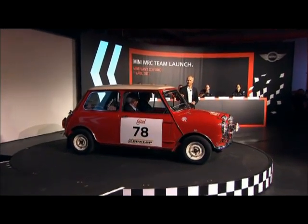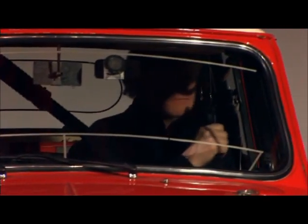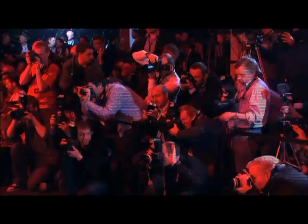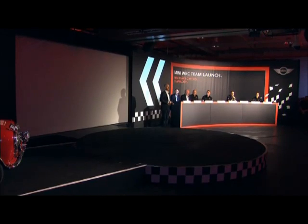You're in the wrong place. Well, isn't this Monte Carlo? No. Oh. Right. So, ladies and gentlemen, prepare now for the 2011 Mini John Cooper Works World Rally Car.